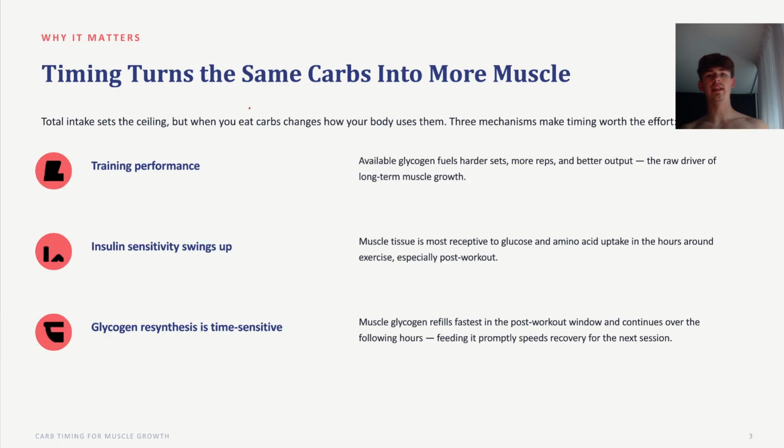Then when should you eat these carbs, and does it even matter when you eat them? Now, people say it matters a whole lot. In reality, it really doesn't, but there can be some benefits to eating your carbs at certain times. So basically the same as protein and fats, the total intake is what matters most. But if you were to eat the majority of your carbs at one point in the day, it should be after your workout. It should be your post-workout meal.